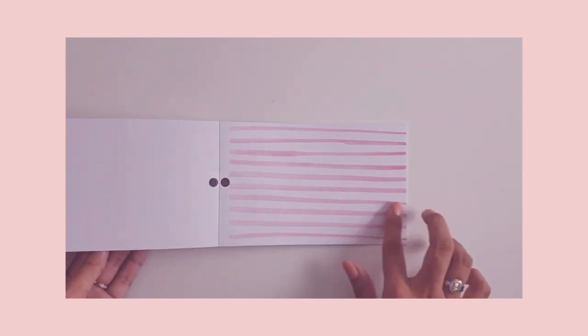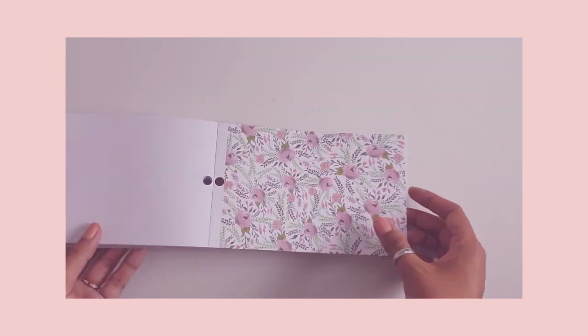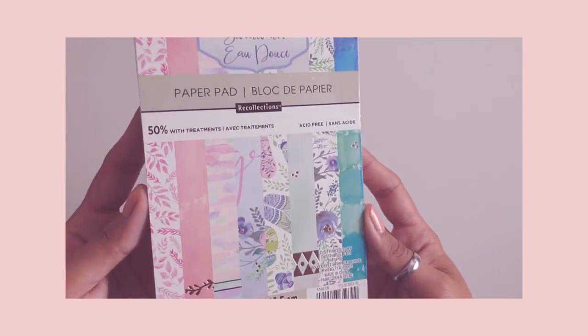And of course, I love pink, so I'm a total sucker for those pastel colors.